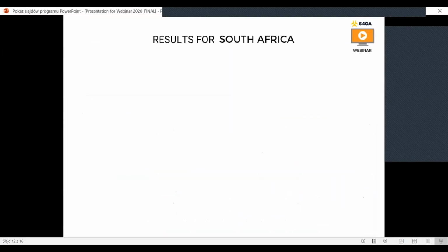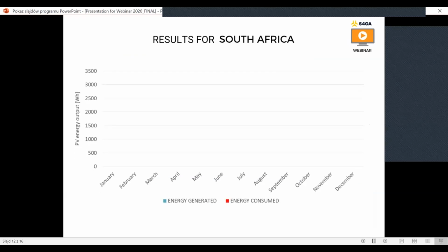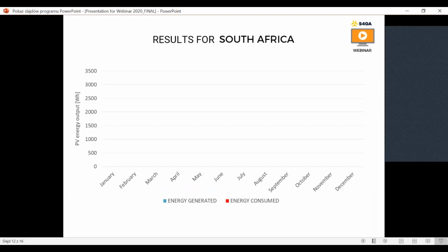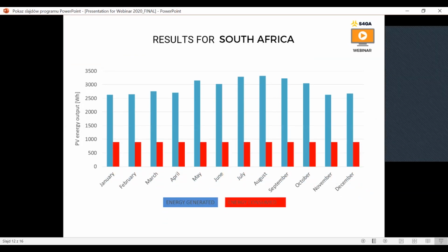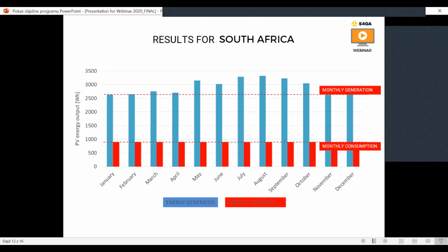So, what have you learned? Just to sum it up. For South Africa or India or Maldives, basically for entire Africa and Asia, we have a very positive energy balance, when the energy that we can generate is almost always much higher than what we need to power the light every day. So that is why the S4GA light in this location can work 365 days without any interruptions. Because power that is consumed is 900 watts on average every month, and the monthly generation is 2.5 thousand. So we have actually 2.5 times more energy than we need, and we are losing much of it.